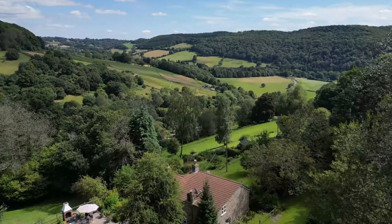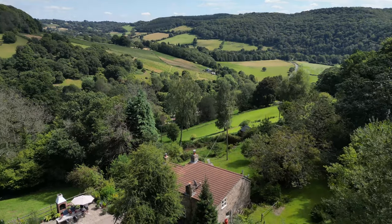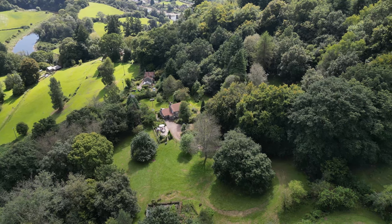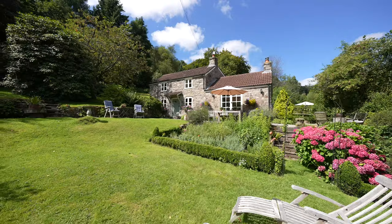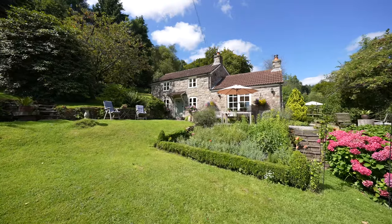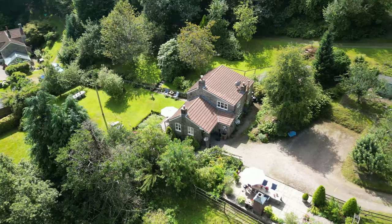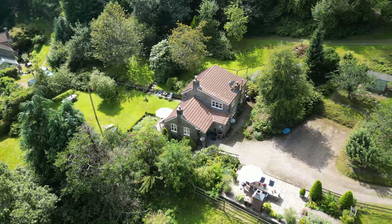Nestled in an idyllic setting, it's tucked away in an enchanting wood of Barbados Hill near Tintern. Properties like this rarely come to the market and are sure to be snapped up quickly. This delightful two-bedroom cottage offers potential for extension, subject to planning approval, and is surrounded by breathtaking views.